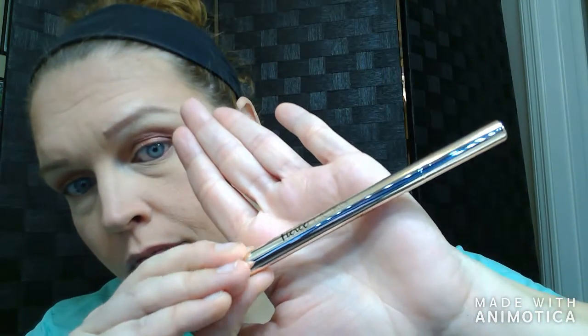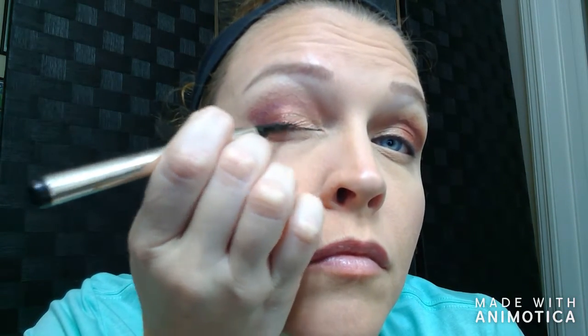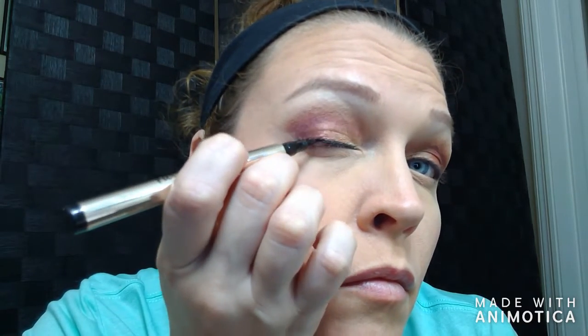For my eyes, I'm using the same things that I used the day before, which is that Urban Decay Glide On 24/7 eye pencil in Smoke for my upper waterline, and then the Fierce Flicks for the upper lid. Now here's a thing that everyone is always scared of, doing wing eyeliner or even just using an eyeliner like this.